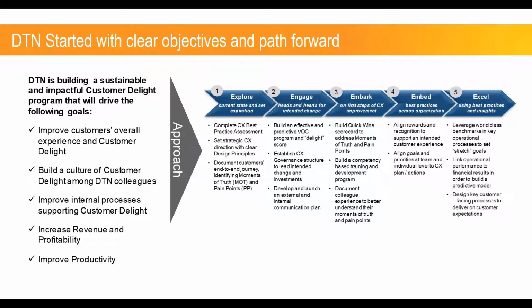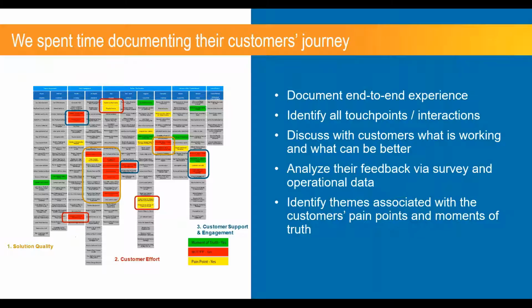Looking at their internal processes, which they were very focused on, they were implementing Salesforce.com in the midst of this initiative around customer delight. And then, of course, revenue and profitability, as well as productivity. So there were really clear outcomes as we looked at why we are doing this, and this is really important. And then, to the right-hand side of the screen, an approach, and we're going to take you through a few of these items. So let's go to the next slide.